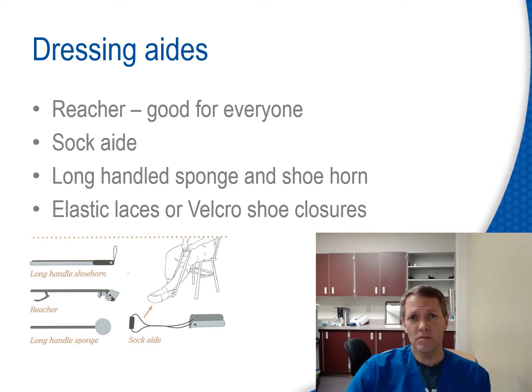Clothes should be maybe a little looser, not real tight and binding. You want to just have plenty of freedom of movement in there for your hip or your knee. And shorts, if you're inside most of the time, shorts can be good if you have a knee replacement.